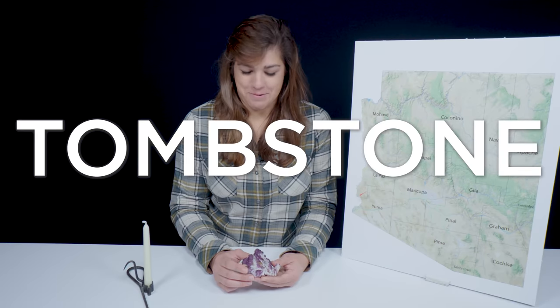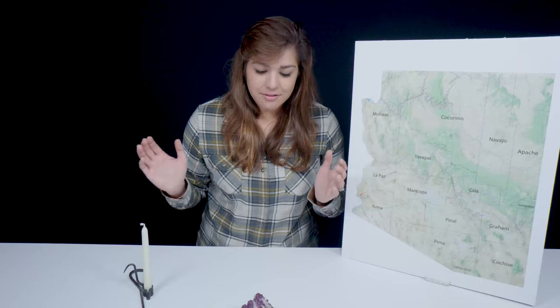So we are officially in Tombstone, predominantly known for the OK Corral shootout. It was not just a place where cowboys go hang out and visit ladies of the night. It was a thriving silver town, and it is actually one of the coolest places I've gotten to visit. I've gotten to go into a mine, called the Good Enough Mine.